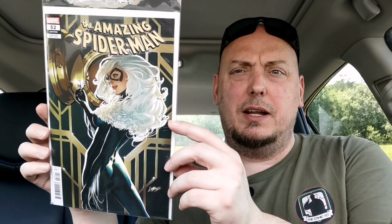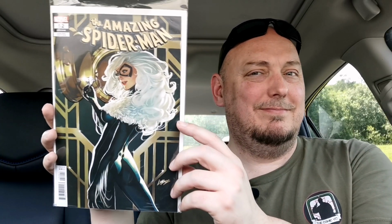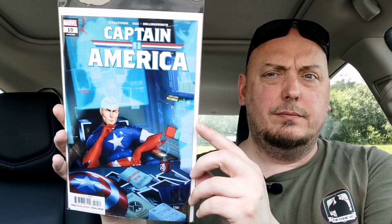Let's get into New Comic Book Day and what's in my pull list. My Spider-Man for my generation is Peter Parker, and this is the Amazing Spider-Man issue 52. This is a terrific variant cover done by Lobos, and I just think it's nice.